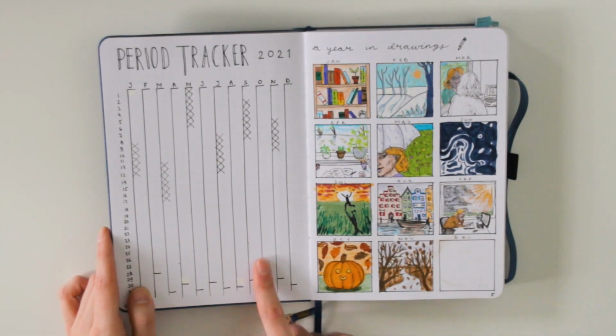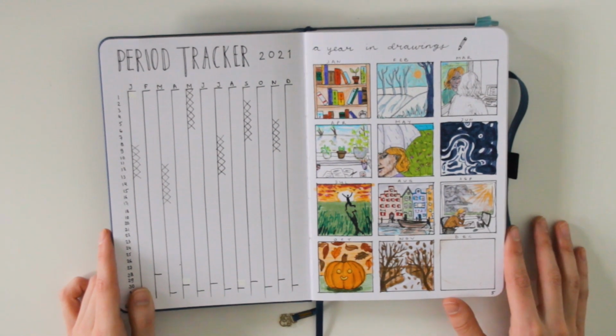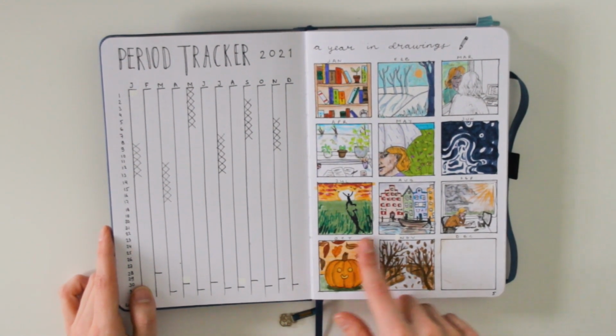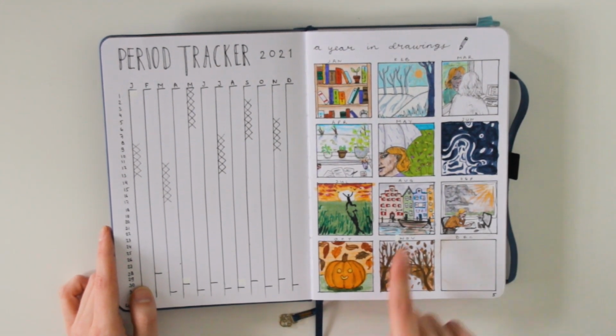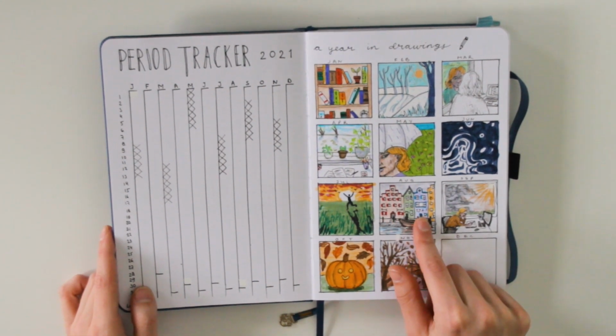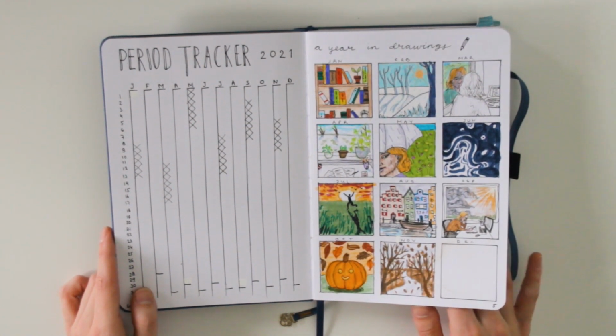So this is my period tracker. Here on the right I have my year-end drawings spread, and I really love it. I've yet to fill out December. But I basically just make one little drawing after each month of what I did. So for example, here in August, I went to Amsterdam, so I tried to draw a little picture of that. And I think it looks really cute at the end of the year.